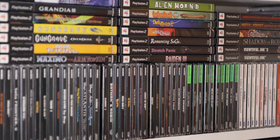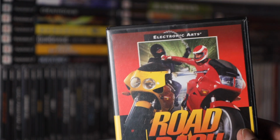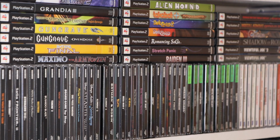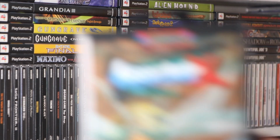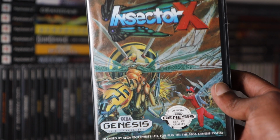Then I picked up Road Rash 2 on the Sega Genesis complete in box with the manual. So I got that. That just takes me back to early arcade days. And then also picked up a copy of Insector X, which is complete in box. This is a shmup as well. Very kind of unique looking one. So grab that.